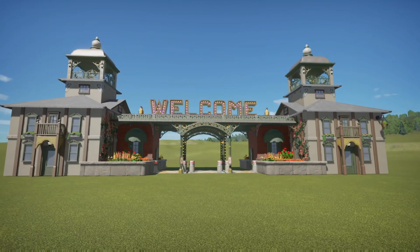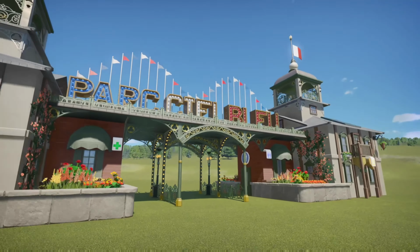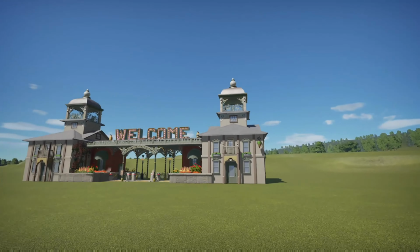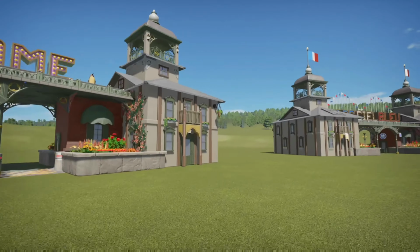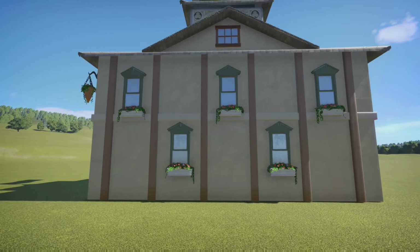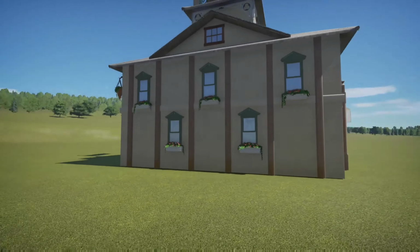The welcome sign has been changed to a PARC CIEL BLEU one that is colored to match the French flag, and speaking of French flags, I have a custom one on each tower. I also added smaller flags behind the lettering that are blowing in the same direction as the bigger ones in order to sell the realism. I don't really like penguins anyway. A small change that I've also made was the amount of windows on each side. Minus 5 from the original's 10. It made much more sense with what was inside my version of the building.